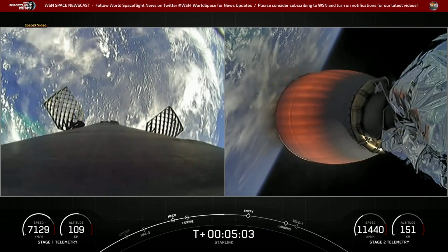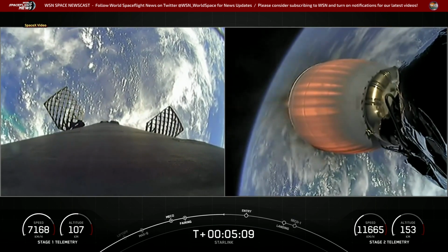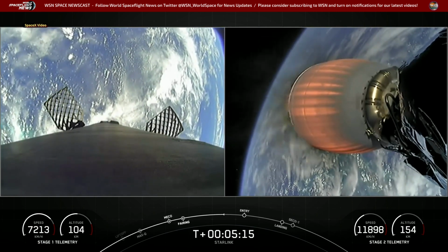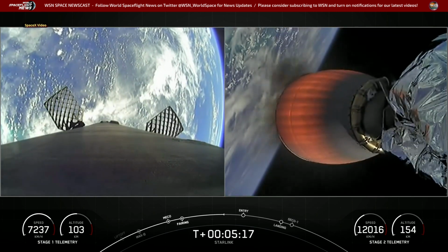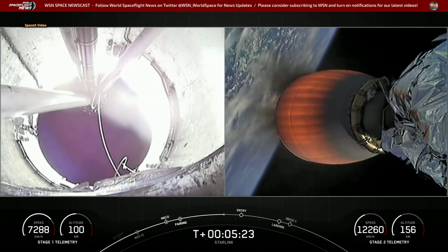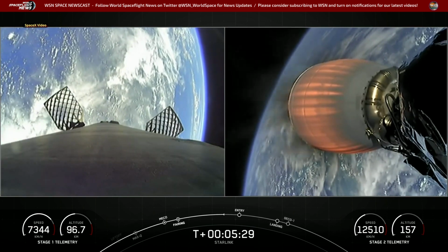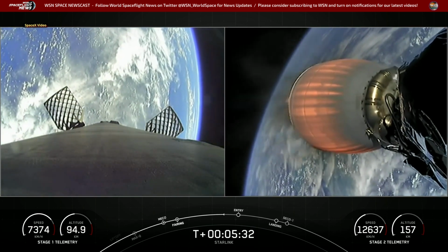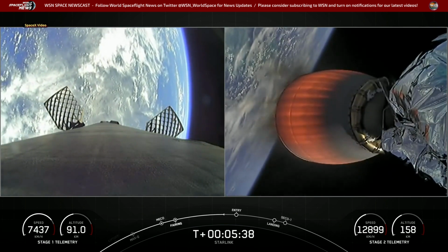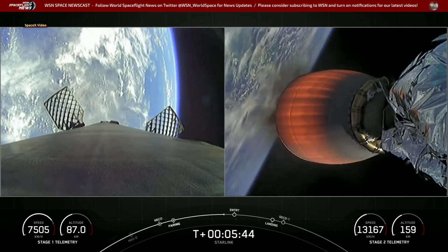Stage 1 making its way back down to Earth using the 4 grid fins. You can see 2 on your left-hand screen, but there are 4 on the vehicle. These help guide the vehicle back to the landing zone. You also can see some white puffs there. That is the nitrogen gas used for attitude control. And also getting a view looking forward on the vehicle there. As a reminder, Starlink is a satellite internet constellation designed, manufactured, and operated by SpaceX to provide high-speed, low-latency internet to people living in remote and rural locations around the globe.